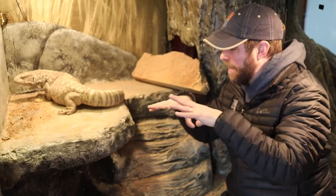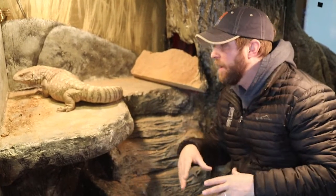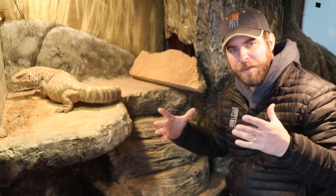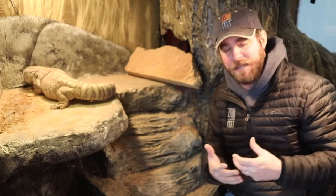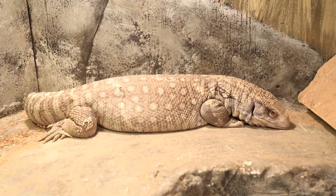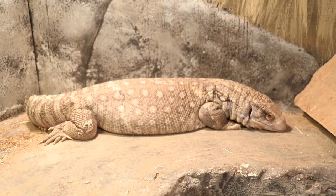But you're going to notice that he's kind of round and a little low to the ground, and that's a good way for these big lizards to absorb as much heat as they can. Obviously, they like it hot, and so they want to absorb that sunlight, or in this case, a heat lamp. And by spreading out that big, chunky body, that's a way they can do that.